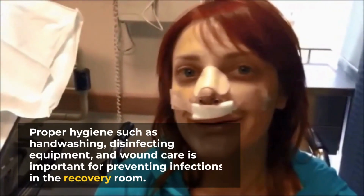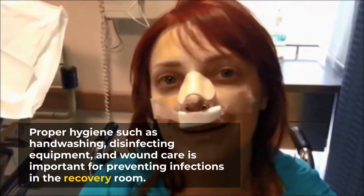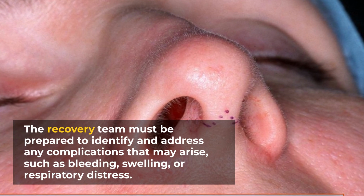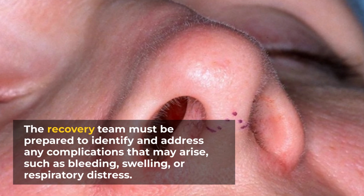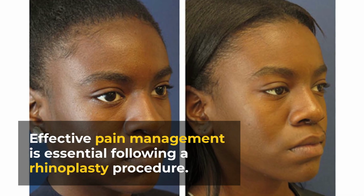Proper hygiene such as hand washing, disinfecting equipment, and wound care is important for preventing infections in the recovery room. The recovery team must be prepared to identify and address any complications that may arise, such as bleeding, swelling, or respiratory distress. Effective pain management is essential following a rhinoplasty procedure.